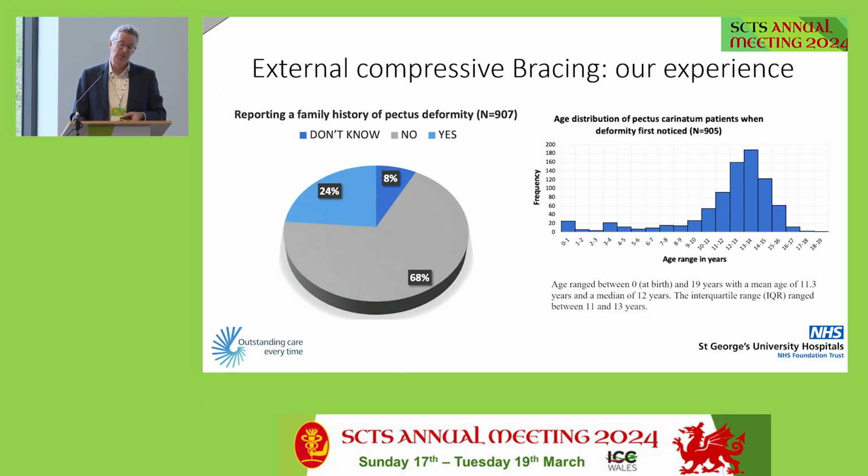So, reporting family history. This is a little bit of demographics around our patients. Again, it supports the literature that we were finding: around 68% of our patients didn't have an obvious family history. As you know, pectus genetics is quite complicated. It'll often skip generations, and it's not a direct lineage in terms of the genetic element unless you have a syndromic association with your pectus. But roughly 25% of our patients were reporting some degree of family history associated with their pectus.